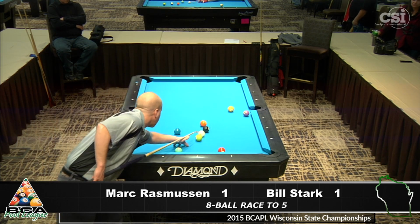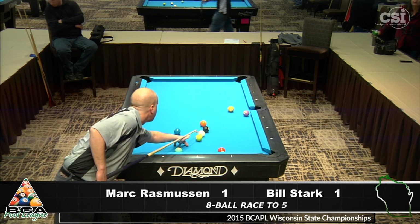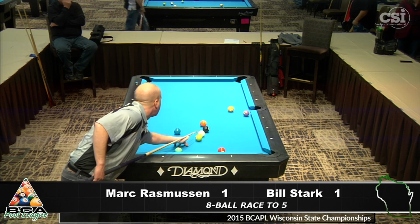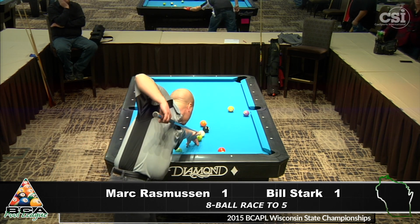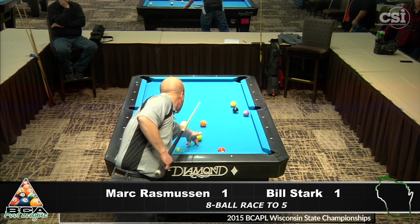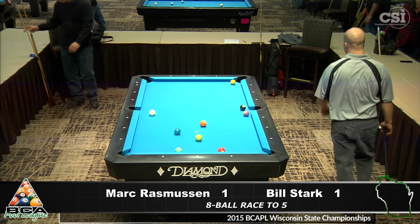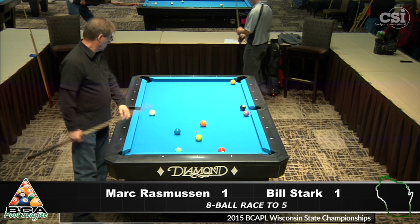He might play it off the 1. That's a good shot. We can play it off the 1. Whether we can get enough on it from being jacked up is going to be the question. Let's see what he does. This a legal shot if he can make it. Good try, but a little short. Very tough to control. Big shot for Bill now.